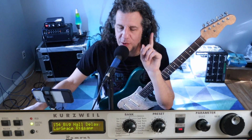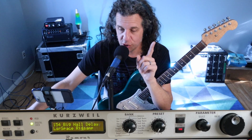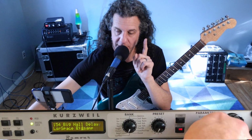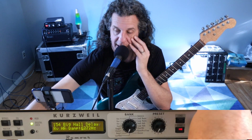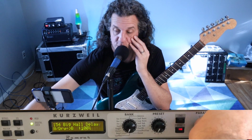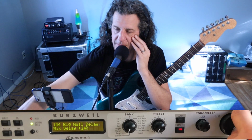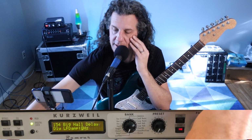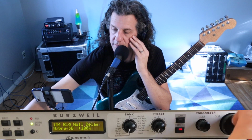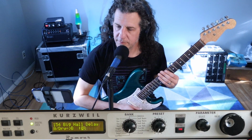All right, you guys, I do have one last secret effect here, which you probably didn't notice while I was scrolling through, because it doesn't appear. You really got to read the instruction manual to find this, or you might happen on it by accident. It has to do with reverb. In fact, let me bring the reverb up and get rid of the delay, because this is a reverb effect that is hidden in here. And again, you wouldn't know it unless you read the manual or just accidentally stumble upon it. Okay, 0% will just give me the delay. There's the delay.